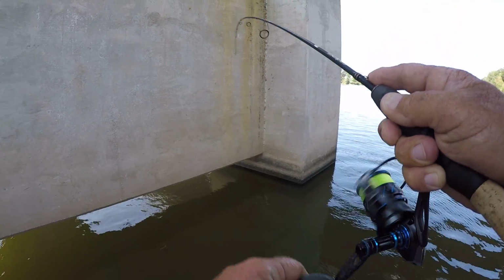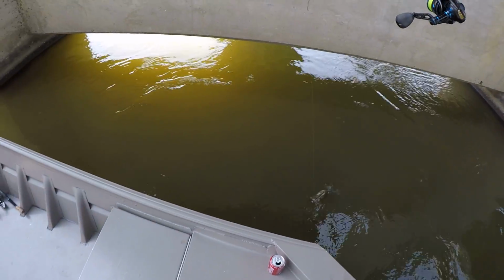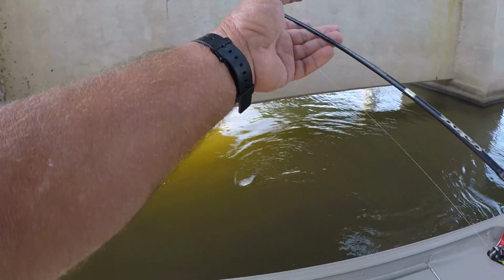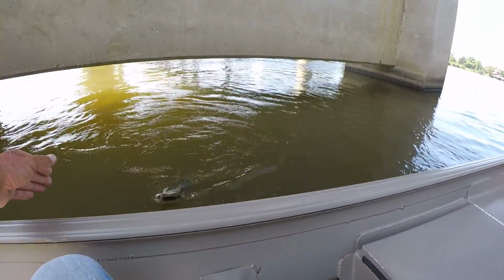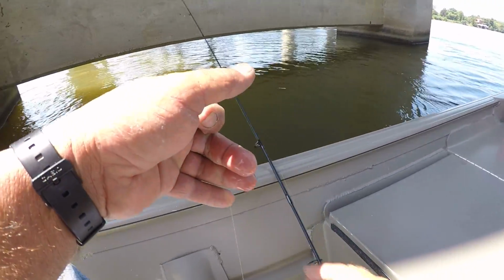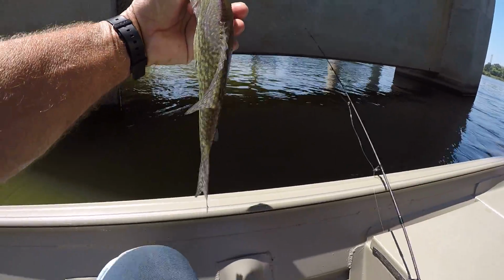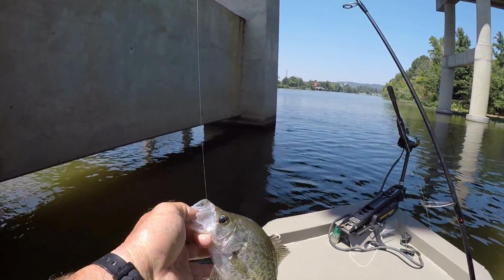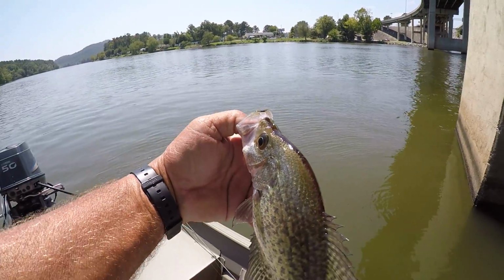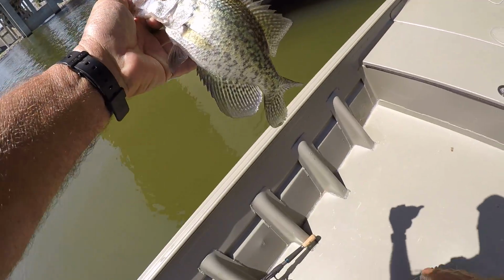Okay. This is a lot better crappie. Oh! Hope I don't lose this fish right here. This is the first one that I've ever caught at Neely Henry. Golly. Now I'm excited. Come on in here. Yes, sir. Y'all look at it. There he is. The old stripe nose crappie. Now, golly bum, let's look at it. Now, is that not a beautiful sight? Beautiful sight.